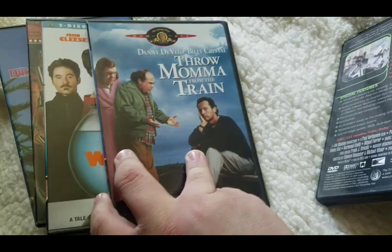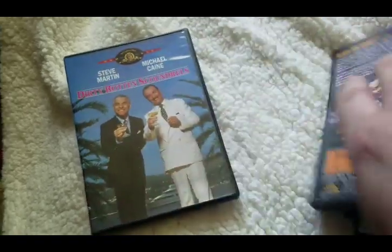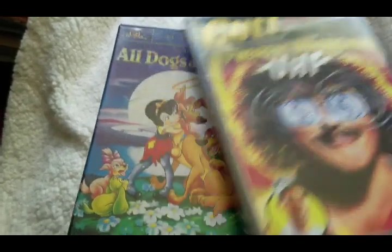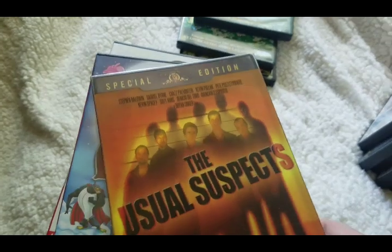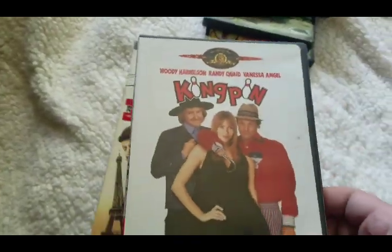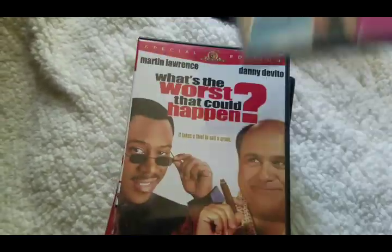Throw Mama from the Train. A Fish Called Wanda. I'm gonna get you, sucker. Dirty Rotten Scoundrels. UHF. All Dogs Go to Heaven. Fatal Instinct. The Usual Suspects. The Pebble and the Penguin. Kingpin. Ronin. Dirty Work. Heartbreakers.